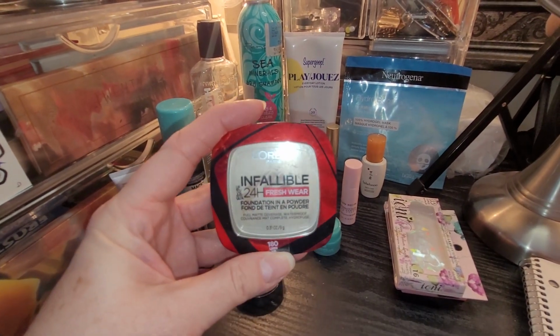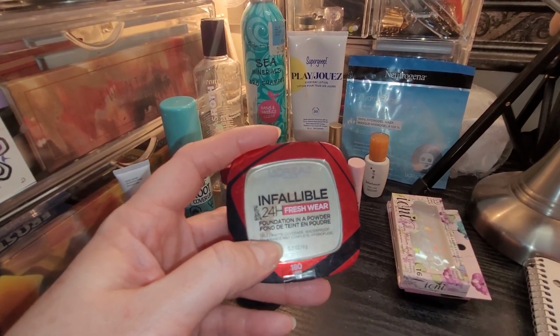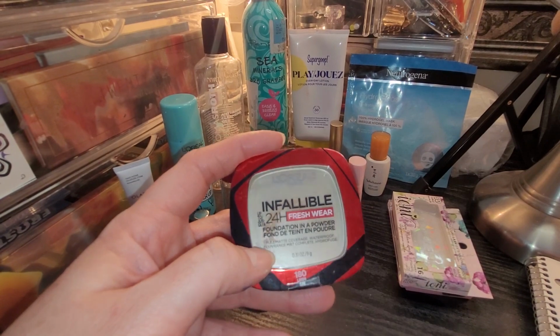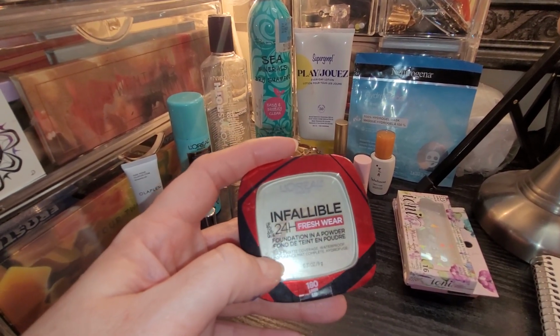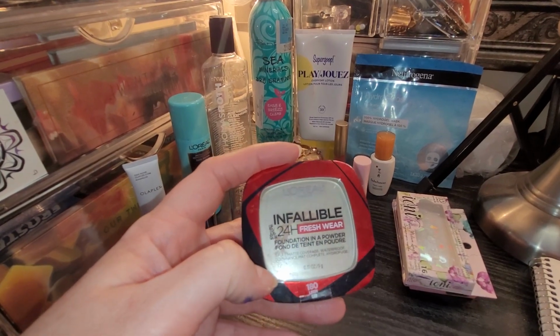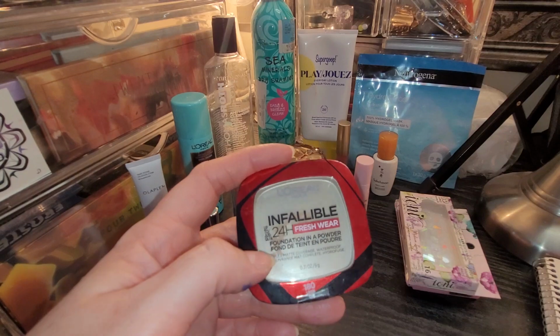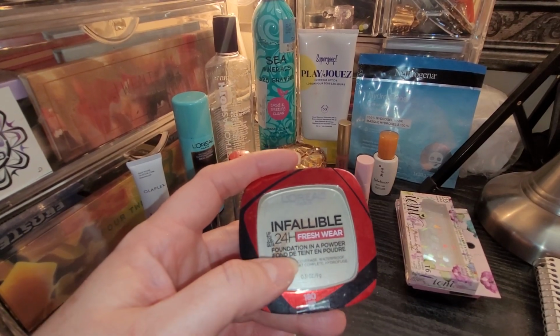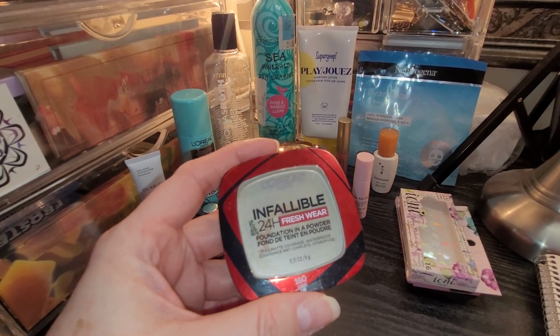So I'm glad I have one of these out of my collection, and I would like to get all the other ones in my collection used up. I do have a few others that I don't mind, which are KBD and Patrick Starr's One Size. But I don't necessarily need them, so I'm not going to be buying any more of these. These are a no-buy for now, even if I want a different shade.